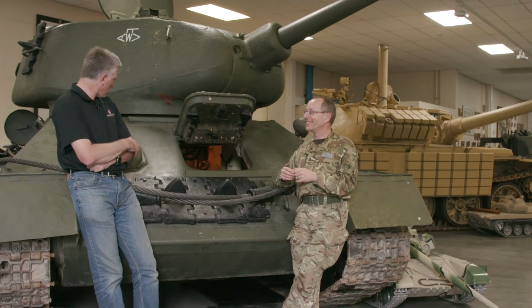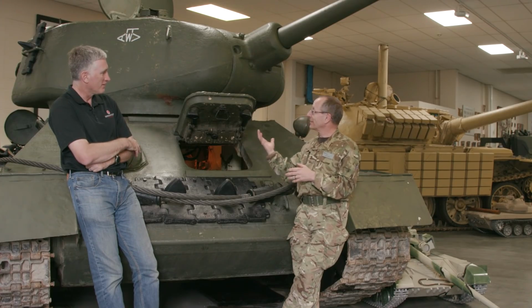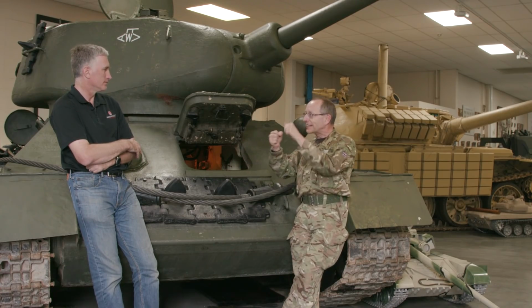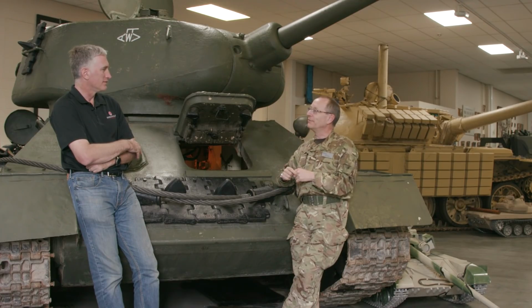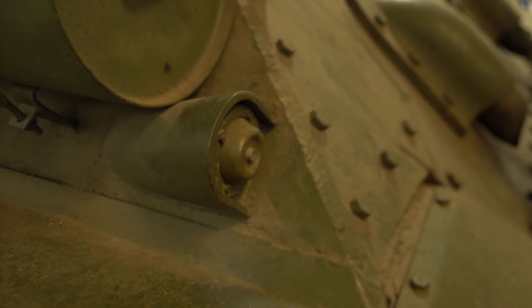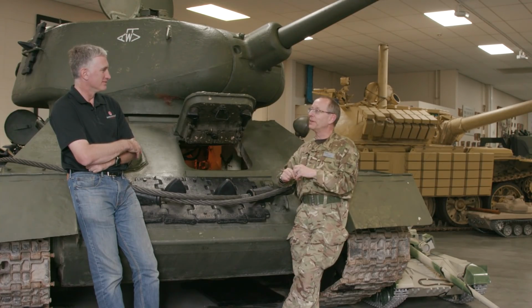Fair enough. Any other tidbits about this particular tank since you're standing in front of it? Well, the other thing, of course, I like about this is the infantry tank cooperation. So on the back of the Sherman, you've got the tank telephone with a little box, and you take the telephone out. On the back of this, you've literally got a doorbell. A little bit of armour sticks out the back with a circle in it. You press the doorbell, and the bell rings in the turret, and that's nice.